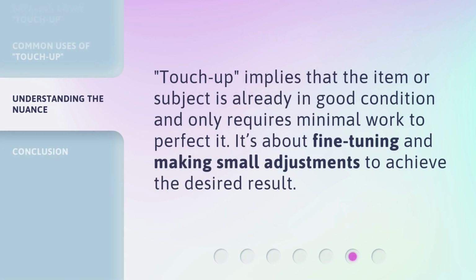Touch up implies that the item or subject is already in good condition and only requires minimal work to perfect it. It's about fine-tuning and making small adjustments to achieve the desired result.